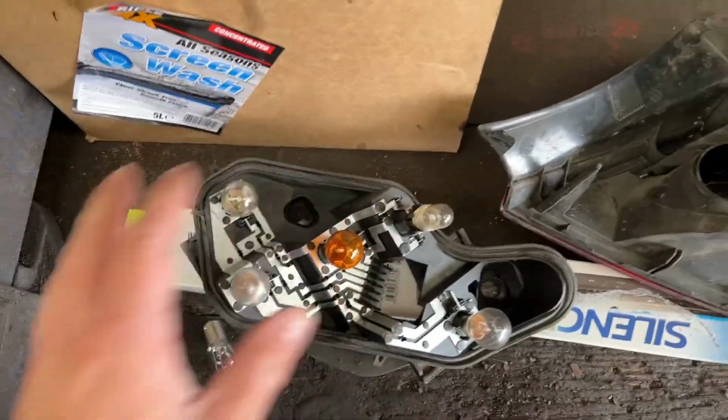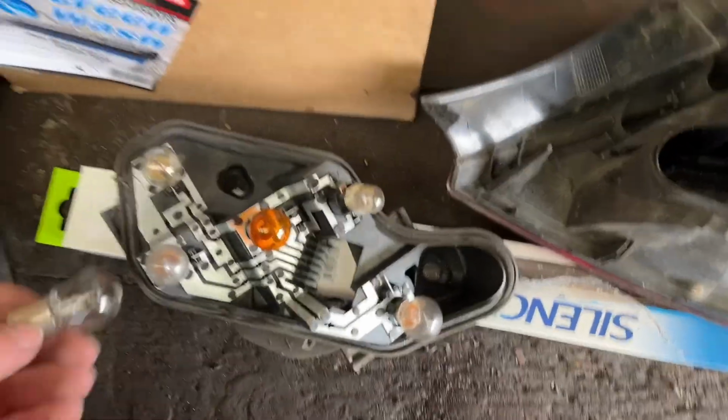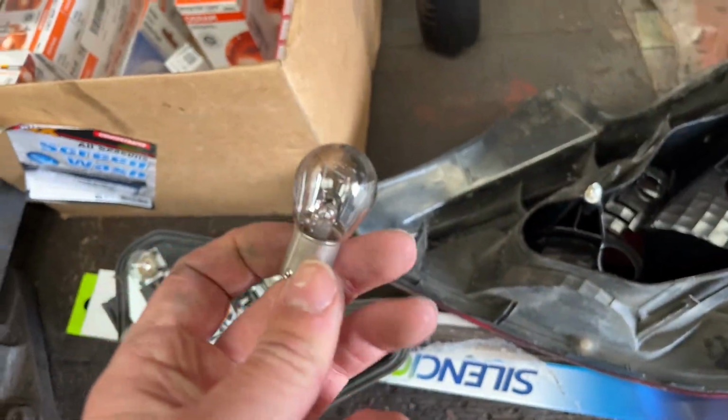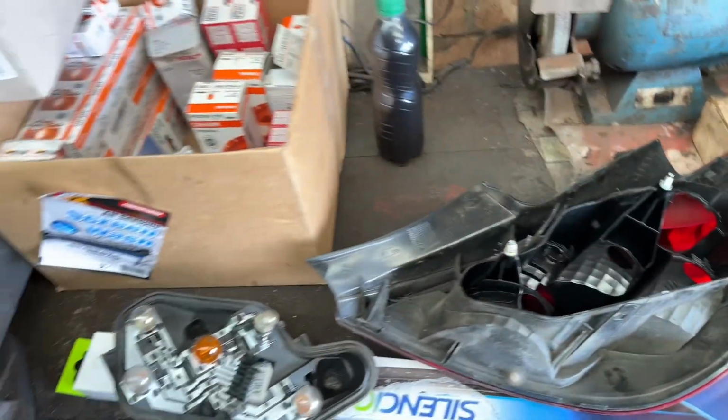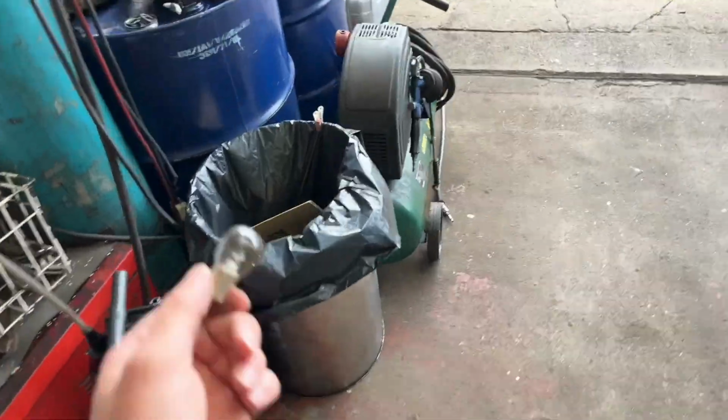But 9 times out of 10, if it looks all correct and new, you simply put in what you take out, you know. But there we go. There's a single filament. We'll get this built back up, and we'll see if the stop lamp and the other tail lamp's working. And the INSP2 has gone off on the warning system.